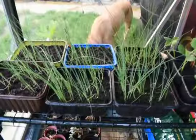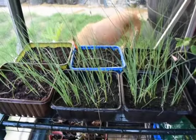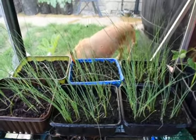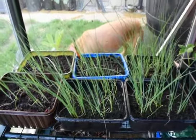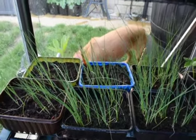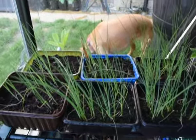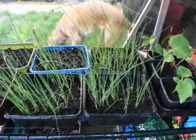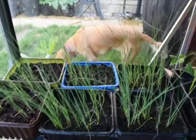Down here I've got my leeks, there's my pup at the back there. 2 trays of leeks, and there's 2 different sorts. One is called Musselburgh, which is quite common, and the other one is French, so beware my horrible mispronunciation. Bleu de Salers. I think actually they're related to each other. One is bred from the other one.